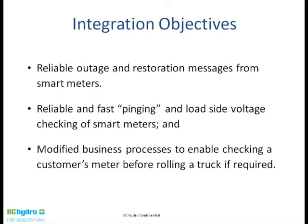Second bullet is around pinging and load side voltage. The first bullet was more of the reactive, passive information that we're getting from the meters. We're waiting for that information and we'll react. The second one is more proactive: if we have some information, how do we validate that? What is the status of the devices we're checking? And as Forrest mentioned already, all that needs to come together with business processes. In fact, we need to be clear on what processes we're going to drive and where those benefits can be realized before we start gluing too much of the technology together.